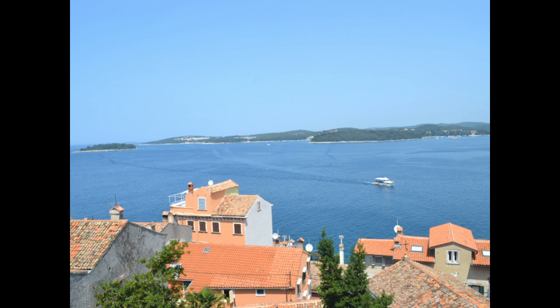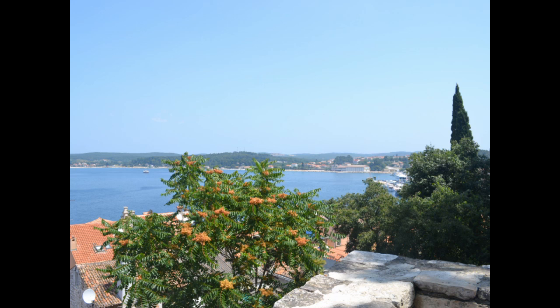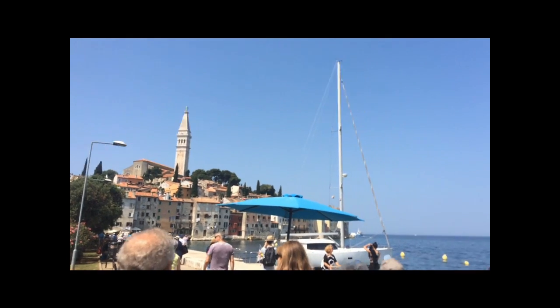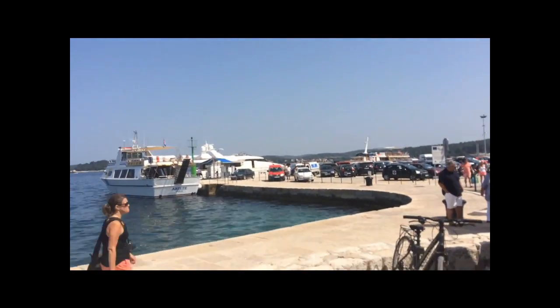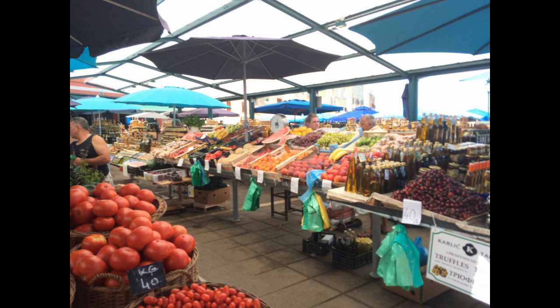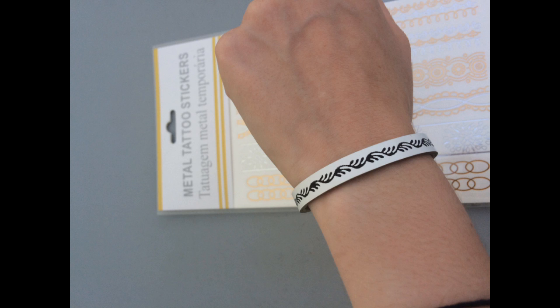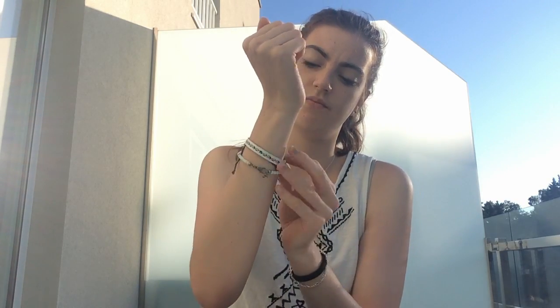Anyway, so the second stop was a place called Rovinj, which is known as Little Venice, because they've got a row of buildings, houses overlooking the water like Venice. And we went for a look around there. We saw a market. Very nice market, and there I got, I don't know what they're called, like metallic temporary tattoos, I guess. I think that was what we got. Oh, and my bracelet, I can't see it, it's all tangled. So yeah.